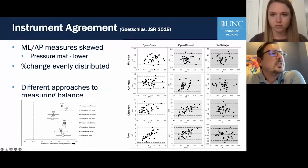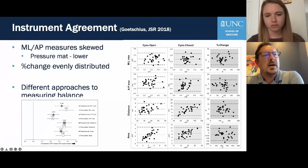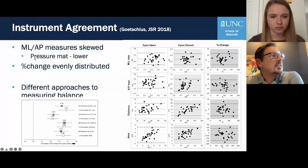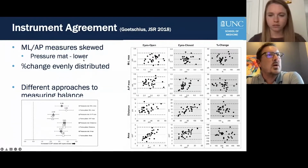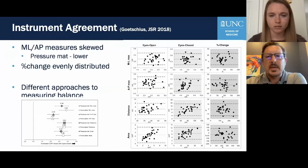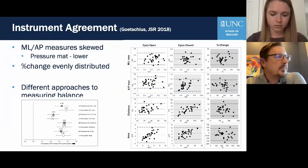What was interesting to me is that all of these in-unit-of-measure metrics demonstrated fairly decent agreement between the two measures. But one was consistently measuring at a lower value, lower magnitude than the other. So the shortcomings in agreement were primarily because they were two different instruments measuring a similar feature of balance in two separate ways.